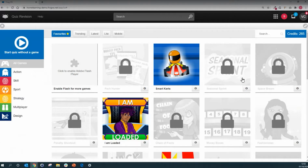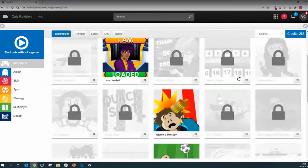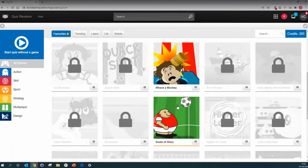In short, what happens is a student selects a quiz, they start to interact with that quiz, answering some questions, and then the quiz will pause and allow them to play one level of a game. As you can see, there's a few games that have been unlocked, but there's an awful lot that are locked. From that gamification of learning, students are encouraged to take part in more quizzes, which will earn them credits, which will allow them to pay for other games to be unlocked. So I've picked a quiz here, and I'm now going to pick one of the games I've already got.